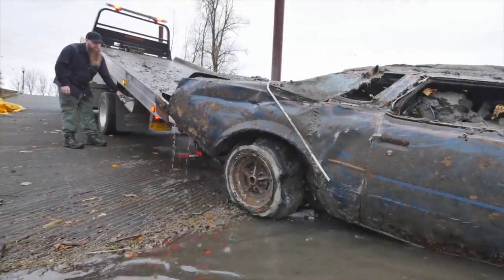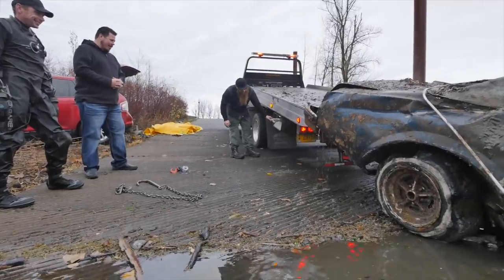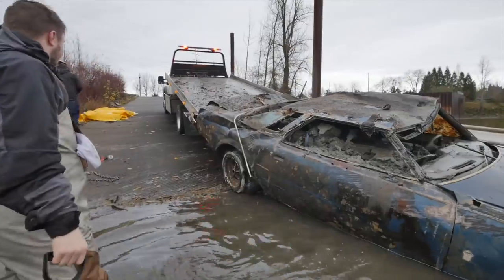I think the axle just came off. Yeah, I was like, that's killer. Good. I don't know how we're getting out of the new truck now.